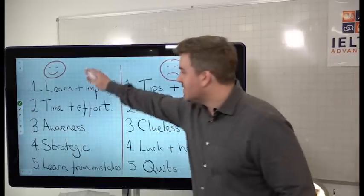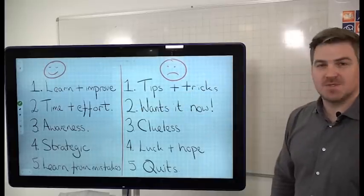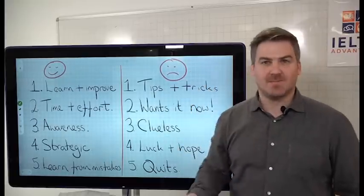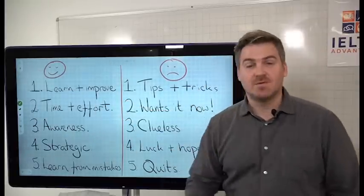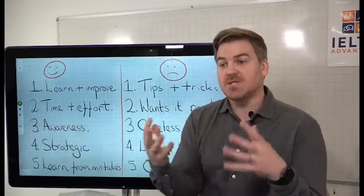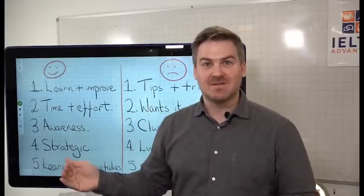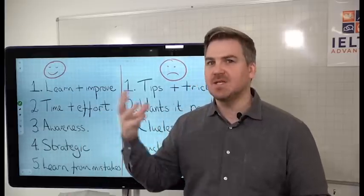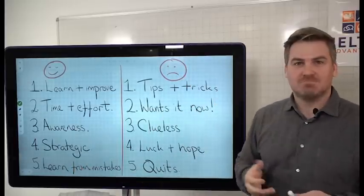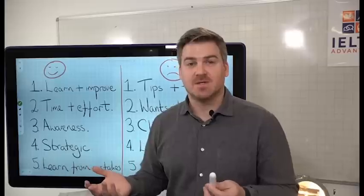So here we have the person who got the score they needed, and here we have the person who got the score that they weren't hoping for. Let's compare their mindset. Number one, this student wants to learn things properly, and they want to actually improve. They understand that the reading test is a reading test, and they need to improve their reading skills, their strategy, their vocabulary. They need to improve. This student just wants tips and tricks, all right? That's all they're interested in, just tips and tricks.